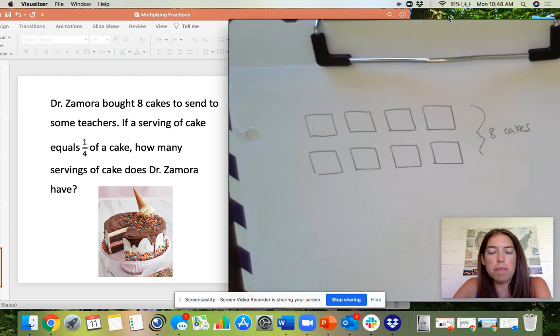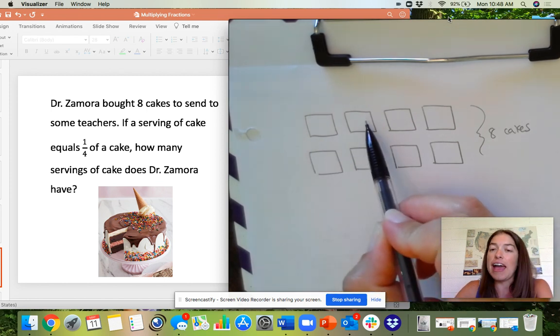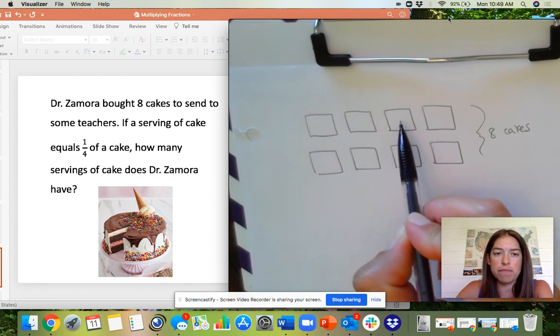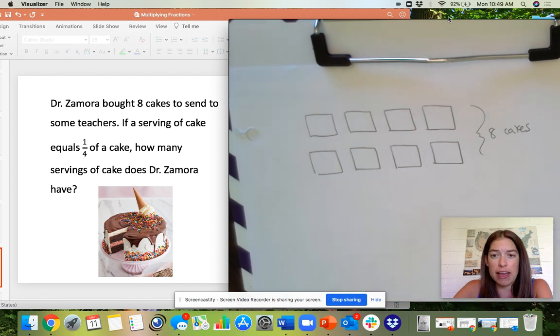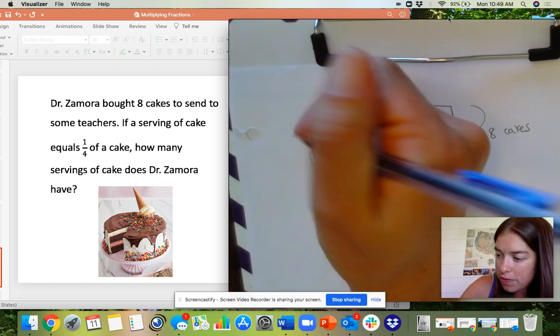Now, this is what she bought, but she's not sending every teacher a whole cake. She's not saying, well, Miss Alperin, you can eat this whole cake, and Miss Cuppernell, you can eat this whole cake, and Miss Trotter, you can eat this whole cake. We're not each getting a whole cake. Instead, she's saying, well, you really only need to eat a fourth of a cake. That seems very reasonable. So before Dr. Zamora can even put these cakes in the mail and send them, she needs to cut them into fourths. So let's go ahead and cut our cakes into fourths.